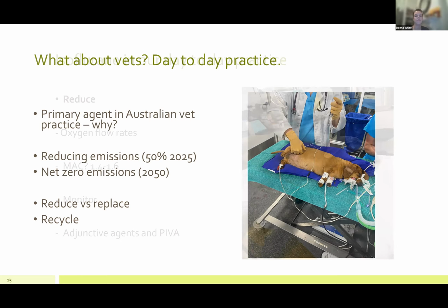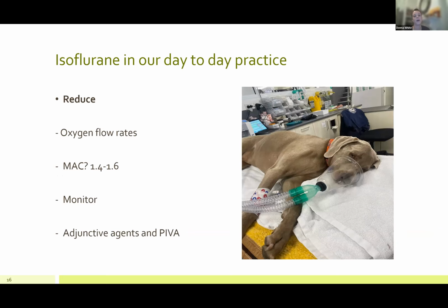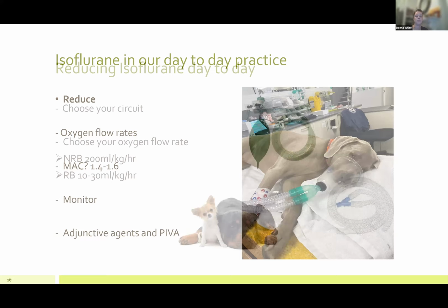The first thing that we can do to reduce our use is reduce our oxygen flow rates, use appropriate oxygen flow rates for our patient size, use appropriate isoflurane rates for our patient size and for the surgery that's required, monitor our patients, and use some adjunctive agents and possibly some partial intravenous anaesthesia. I'll talk about those a little bit more.